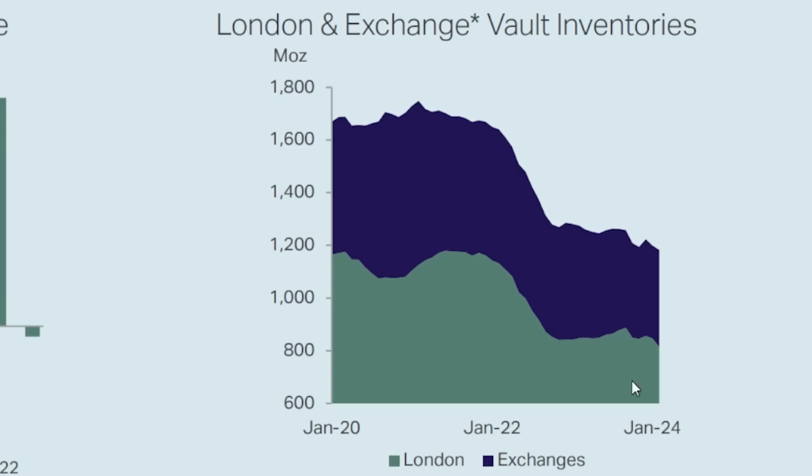And if we look at this chart, this is showing the silver supply dwindling over the last 4 years, goes back to 2020, and you can see in green, this is the LBMA. London has most of the silver. So they were around 1.2 billion. They moved all the way down to about 850 million. In total, all of the exchanges combined were about 1.7. Now they're around 1.2 billion. So they're definitely moving lower. We are using up more silver every single year than is being provided.